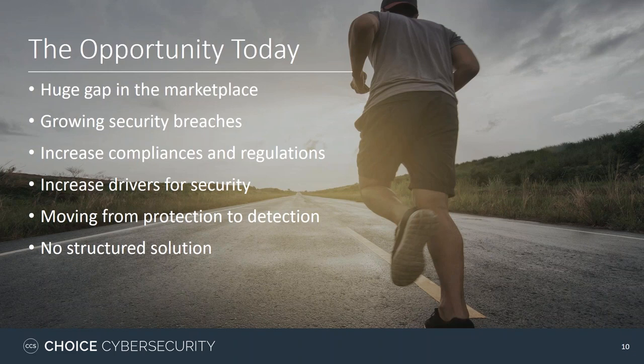There are increased drivers for security around cybersecurity, filling out forms and making sure customers can get insurance. Customers are asking other customers to actually have security in place just to do business with them. So we're moving from protection to detection. We're moving more into the proactive world, learning behavior. We're not going to be looking in the rearview mirror as much. We're going to be looking out into the future and helping customers to protect. So the real opportunity here is, instead of winging it, we want to build a structured solution, and that's really the big opportunity for you as an MSP going forward.